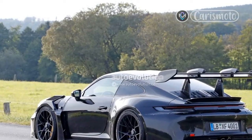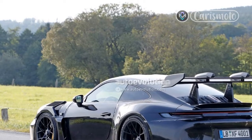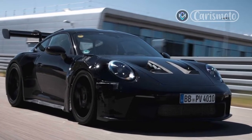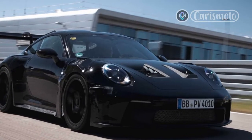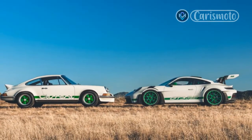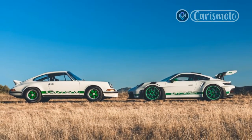And an available Weissach package can shave off an additional 17.6 pounds with forged magnesium wheels, carbon fiber exterior parts and CFRP anti-roll bars, rear coupling rods, and rear axle shear panel. It also adds magnetic paddle shifters for a more precise feel.